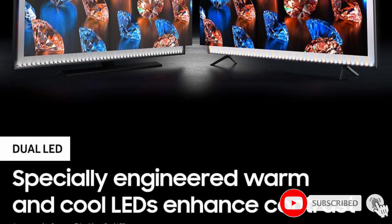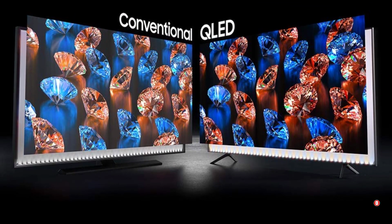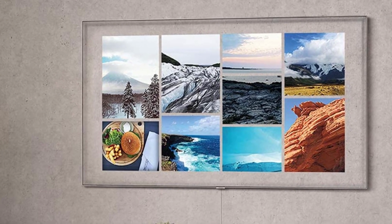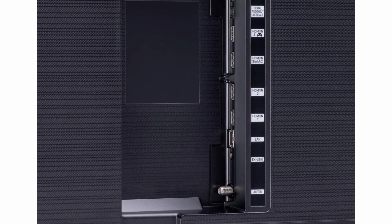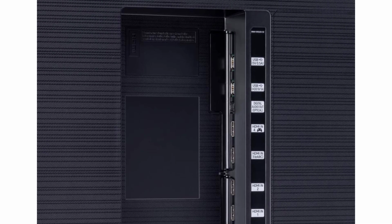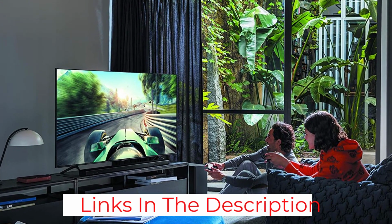The dual 10-watt speakers use Dolby Digital Plus technology and an HDMI ARC connection for setting up soundbars for enhanced audio. You can also set up wireless speakers, soundbars, and subwoofers via Bluetooth for an ultra-clean home theater. A built-in eco-sensor monitors ambient sound and automatically adjusts volume for optimal listening, and the active voice amplifier boosts dialogue audio in your favorite shows and movies so you never miss a line.